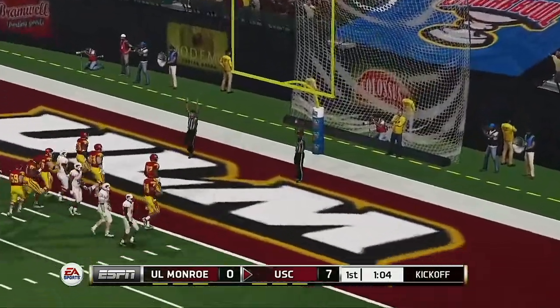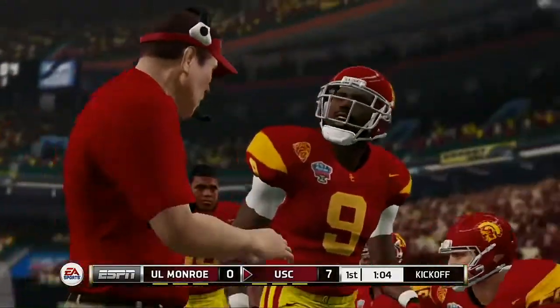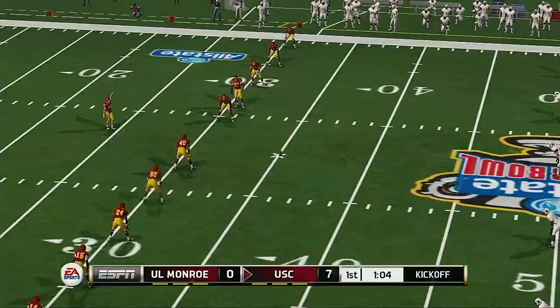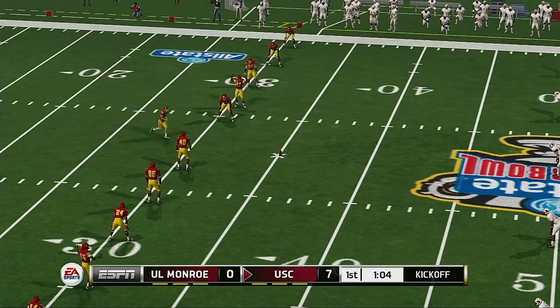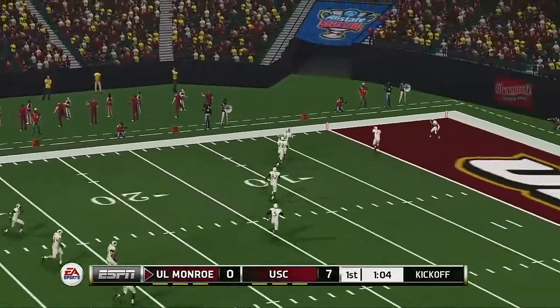And he tacks on the extra point. It was an 11-play, 74-yard drive, and it's good for 7 points. An amazing drive for this offense. Outstanding execution. If you're the defense, you've got to do something to try to change things up to get this quarterback out of sync.